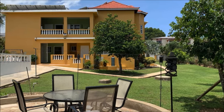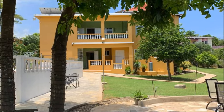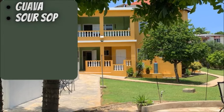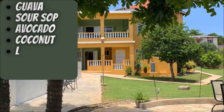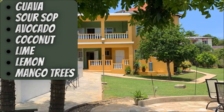The grounds are well manicured with ornamental flowers. There are several fruit trees such as guava, soursop, avocado, coconut, lime, lemon, mango trees, just to name a few.